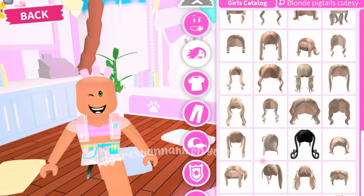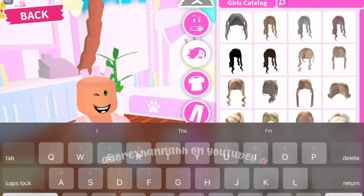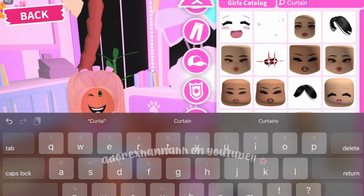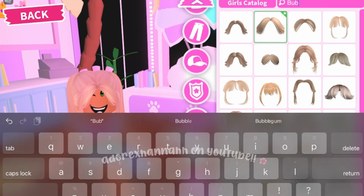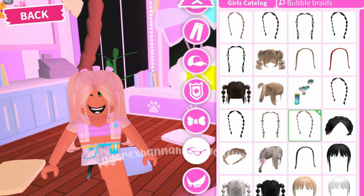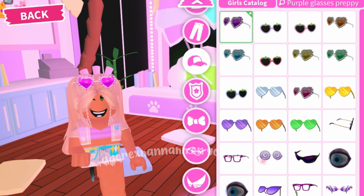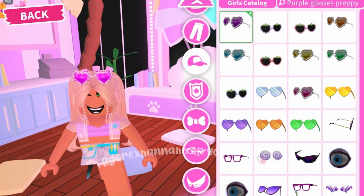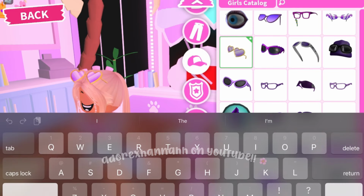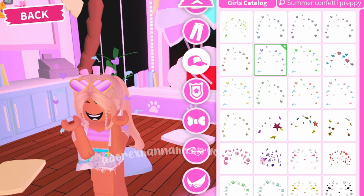This part I did just end up speeding up a lot more because I was just searching for pigtails and I couldn't find them until a while after. Every outfit, I feel the need to add confetti because I think it adds so much more and makes it so much cuter.